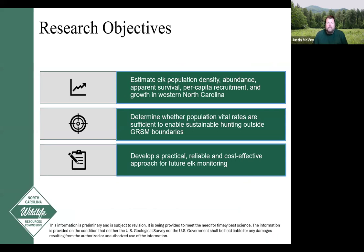which was estimating that elk population, the abundance, and metrics like survival, recruitment, and growth in Western North Carolina. Along with that, we also did things like determining whether or not we could have a sustainable huntable population in the area, and then creating a practical and reliable method for estimating this population.